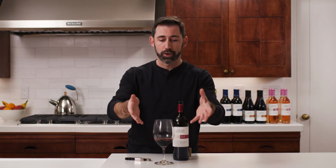Now on the nose, there's a bounty of fruit. There's a lot of raspberry, brambles, blackberry, a little dark cherry, and it all feels like, if you were to picture it, like a big ripe bouquet sitting on your table.